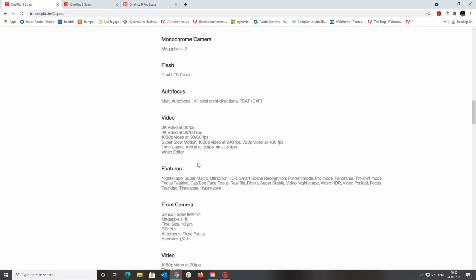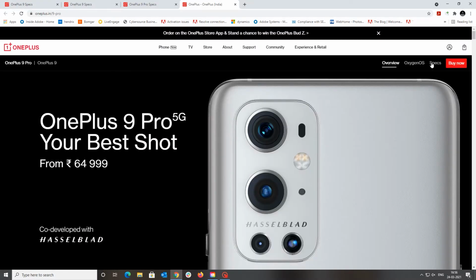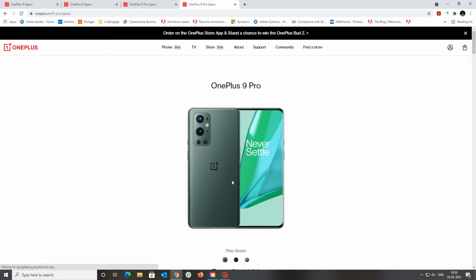Now, this is something that is very subjective, to be honest, because Hasselblad is known for still photography. None of their cameras is known for video recording. So depending on what kind of tweaks they've made to this, if Hasselblad has had any intervention in the color science as far as video is concerned, the video quality may be amazing, or it may end up being absolute crap. Lastly, the beast, the 9 Pro itself.